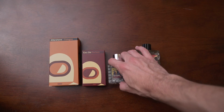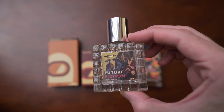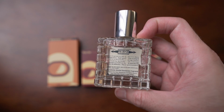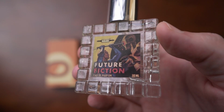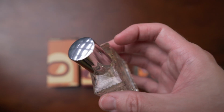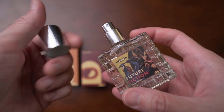Next from them that I love is Future Fiction. Now this is not a new scent with me, but I got a lot of wear out of it this last summer. It reminds me maybe of the best versions of 90s fresh scents, and so that's very appealing to me. Some of the notes in this are citrus and musk and ginger, white pepper, vetiver, and woods, among others. And it's very, very good. One of the best kind of mainstream fresh type of scents, but elevated and really smooth.